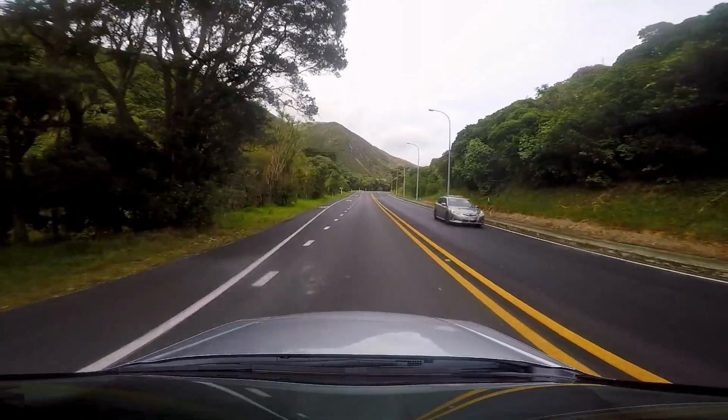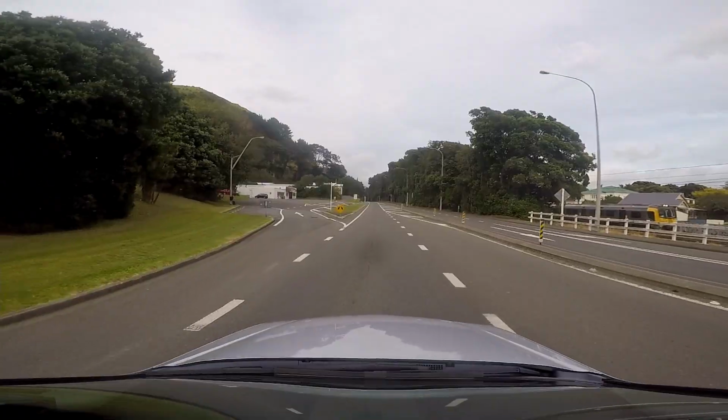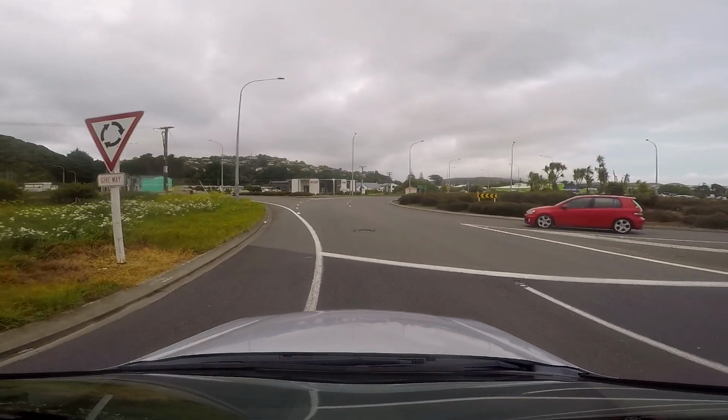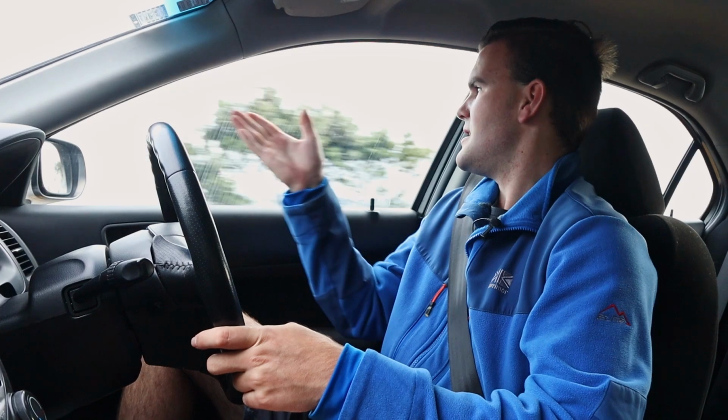And then the other issue is that to get to this road, you have to go through Paekakariki, which is 70, and Pukerua Bay, which is 50, and Mana and Paremata, which are both 50, along with multiple sets of lights and multiple roundabouts. The only advantage it has is lovely views of the Bay of Water.